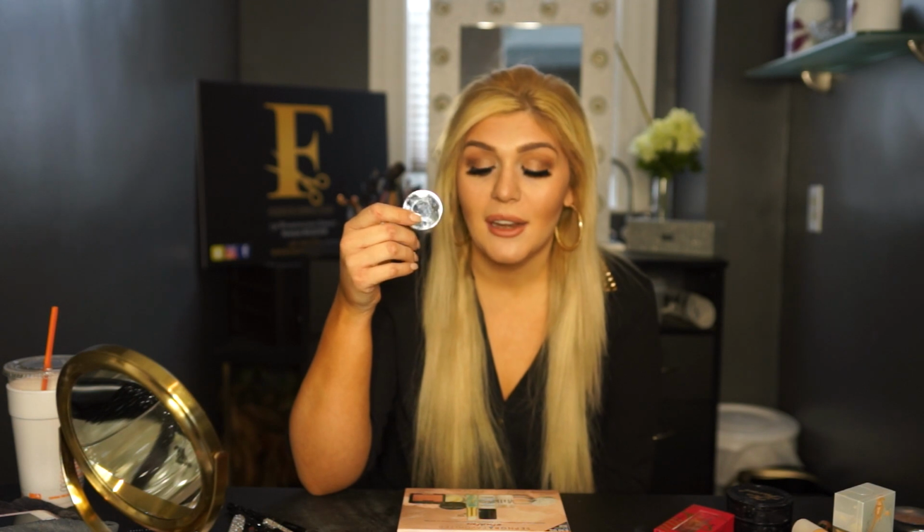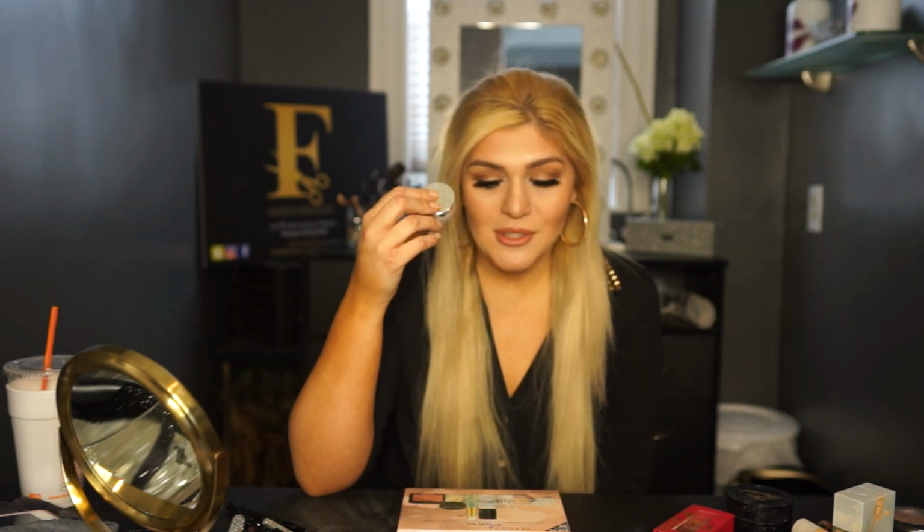It smells good, but Becca products are okay. I'm not too crazy about her foundations, which again, those are more reviews in the future. This I won't be using, so that's kind of a no-go for me.